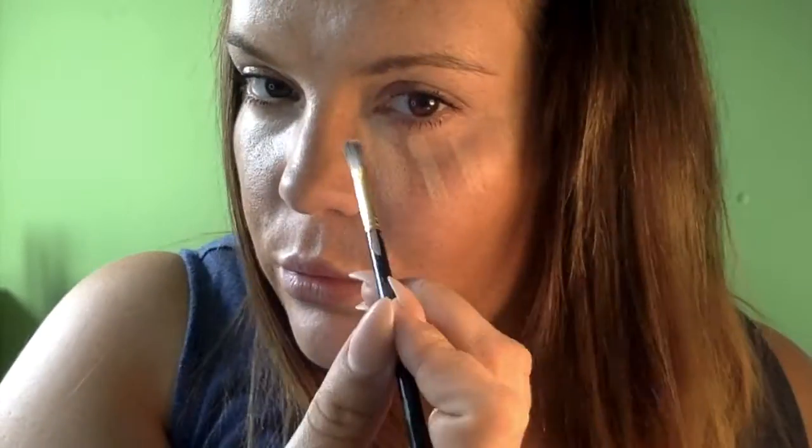So for concealer, the one that I really like is by Estee Lauder. It is the Double Wear. Now I'm gradually going off Estee Lauder's Double Wear foundation, just because I can't keep wearing it for long periods of time, because it really dries my skin out and I find that my skin struggles.